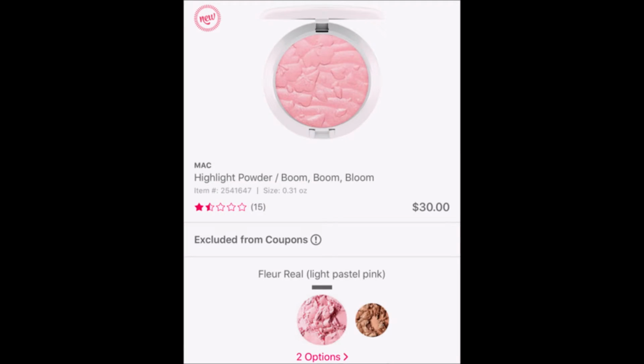So the first thing is the MAC Powder Boom Boom Bloom. It's the highlight powder. I'm more so talking about the Floreal light pastel pink shade. I've seen a few people talk about these, and apparently they have the overlay of really pretty shimmer, but they're highlighting powders and they're pastel bright pink. So they're really not highlighting powders, they're blush pretty much. They are $30 and not worth it in my opinion.